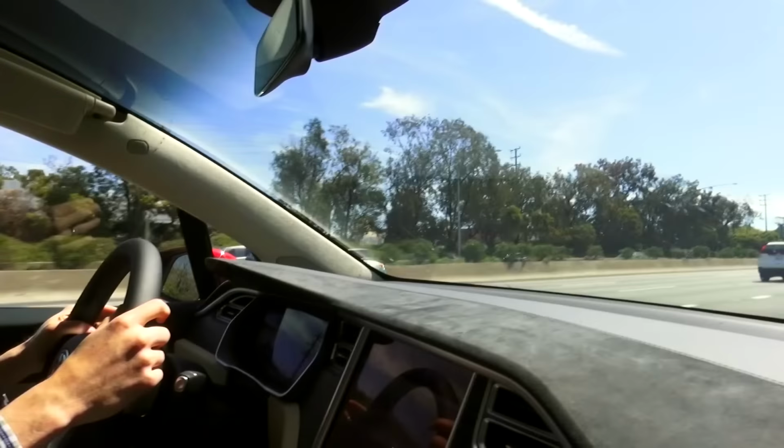Yeah, it's scary. I don't know. I need time to get used to it. It tried to turn me, and I was like, I don't want to turn yet. I mean, it was fine, but it felt scary. Turning right? Left. Left.